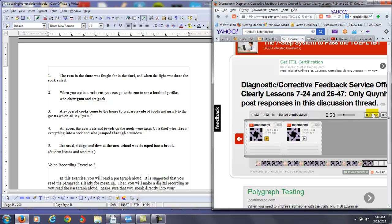When you are in the road rut, you can go to the zoo to see a hunk of gorillas who chew gum and eat gawk. All right, these are kind of hard, and I had to create these sentences to focus on the sounds in this lesson. Let's do number 2 one more time. When you're in a rude rut, you can go to the zoo to see a hunk of gorillas who chew gum and eat guck.